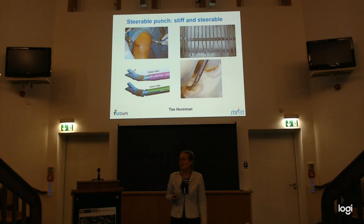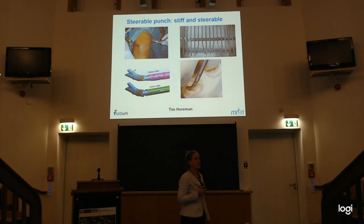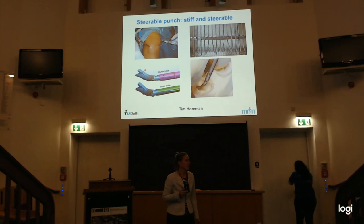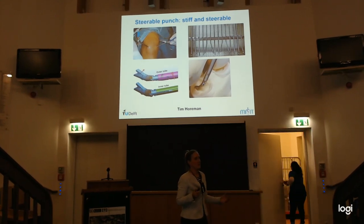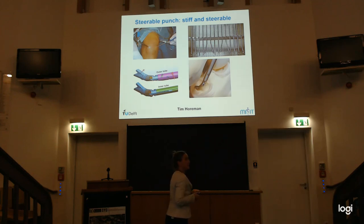we came up with a steerable instrument that you can put in tissue, cut with, and steer. The problem is making things stable, and this one should also be stiff. The combination of steerable and stiff is not easy to do. Mostly you try to steer with cables, and then you see that the cables are obviously not strong enough. So again, the model came up with the rotating tube mechanism, as we call it.